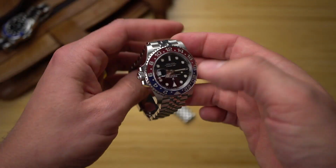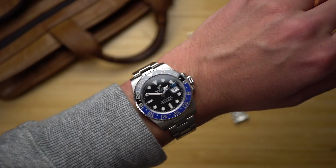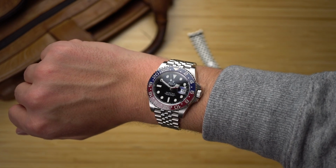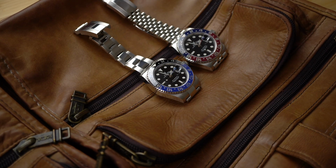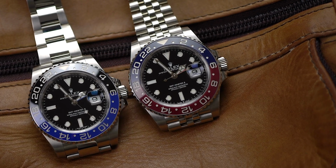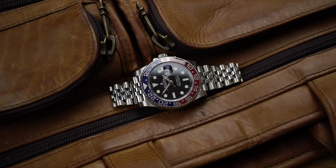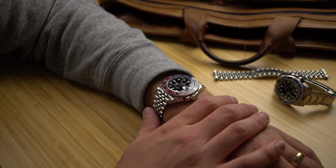And then we get to what's inside, the movement. The Batman has the 3186 movement, and the Pepsi has the upgraded 3285 movement. The most practical difference between these two is the power reserve. The 3186 has a 48-hour power reserve, and the newer 3285 has a 70-hour power reserve. Rolex says they accomplished this increase by using a new escapement system that they're calling Chronenergy. The new movement is also claimed to have better shock absorption.